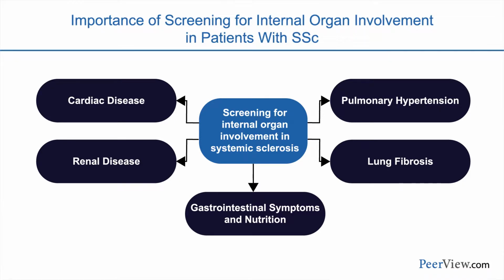Systematic investigation of newly diagnosed cases of scleroderma and regular follow-up is important to identify complications that might require management. This systematic approach allows proactive management and has been associated with overall improved survival in cohorts of patients with systemic sclerosis. On this slide, if you begin in the center, you'll see the importance of screening for internal organ involvement in systemic sclerosis patients. And here one is screening for the various internal organ complications that may arise.